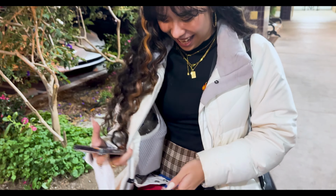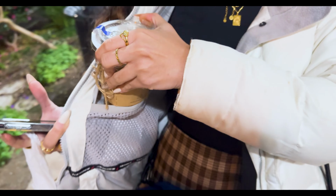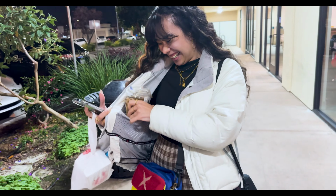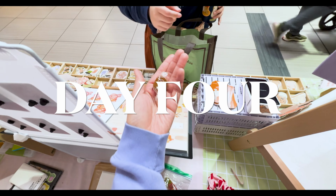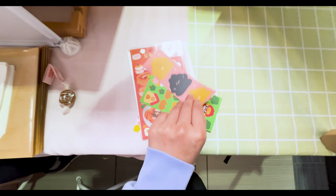What you got, Ivy? I got secrets. Oh my god. It's 100. I'm literally so impressed. It's a little secret compartment. Congrats. Oh my god.